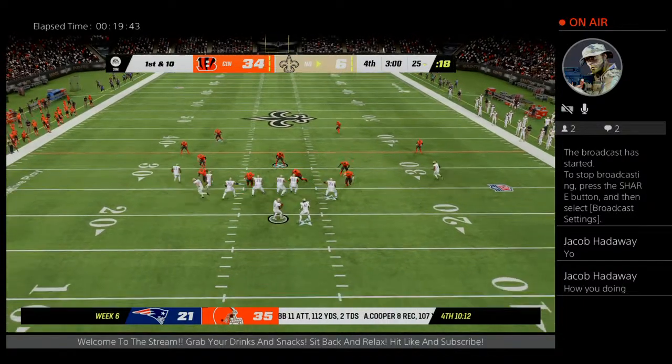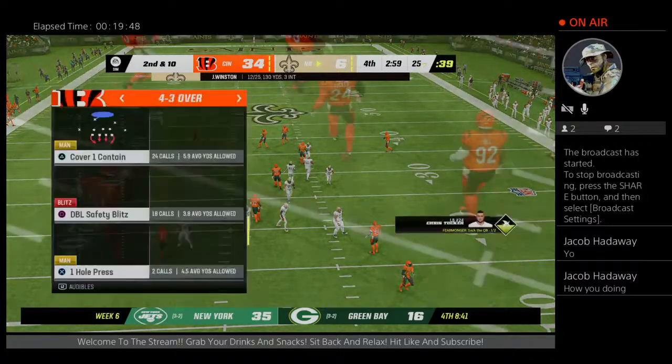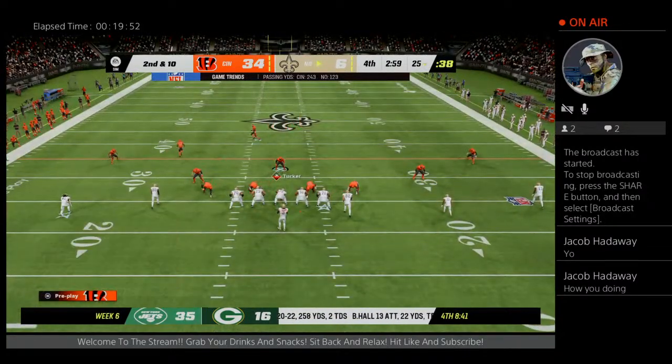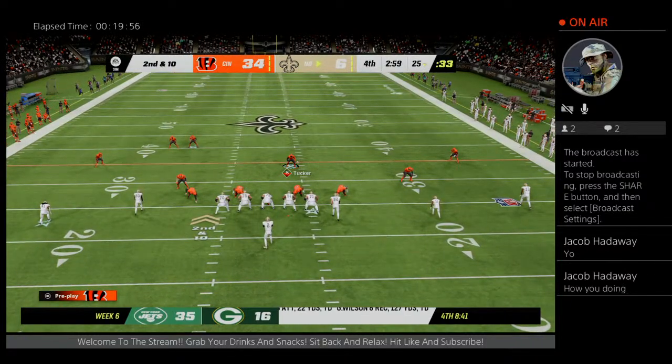It's Uncle Sam weekend. They go back to the air here after the INT on the last drive. Oh, I should have stayed there. Nowhere to fit that football in. It's knocked away and incomplete. So the incompletion, and now it's 2nd and 10, again from the 25-yard line.